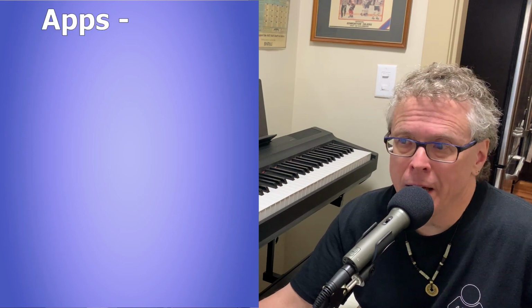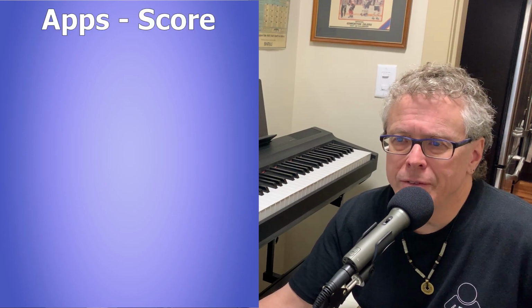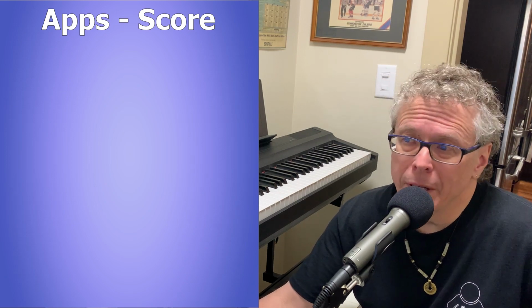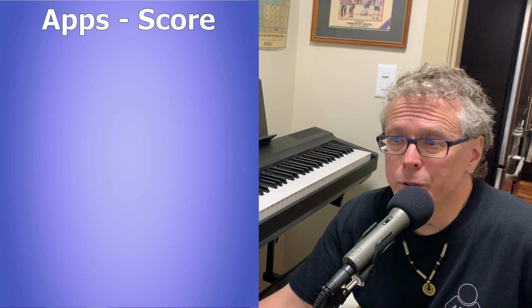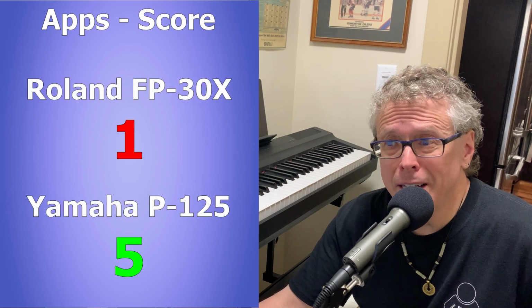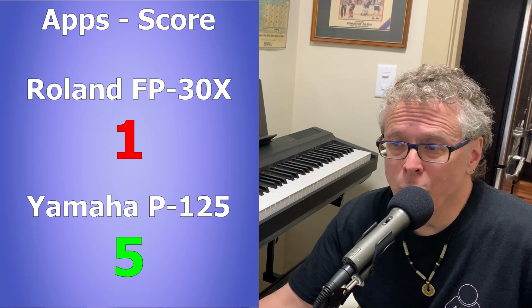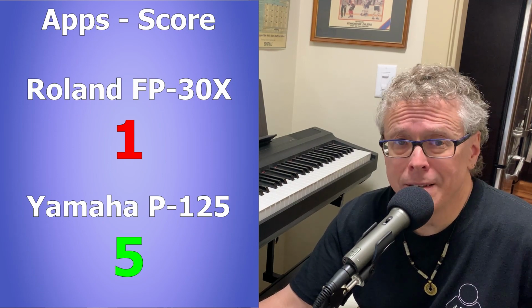So I've got to say Smart Pianist totally outshines the Roland Piano app. I was going to score this at 5-2 for Yamaha since the Roland does allow you to connect wirelessly with MIDI, but given that I had the MIDI connection drop multiple times while I was using it and that you need an internet connection just for the app to even work, I'm sorry, Roland, but this is 5-1 for Yamaha. You really need to go back to the app drawing board.